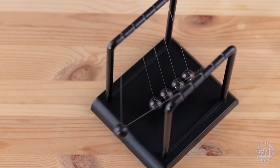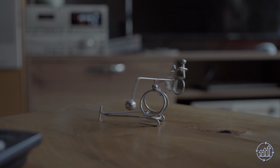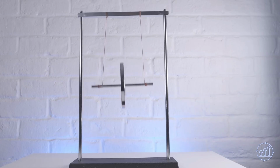These are some of the coolest physics gadgets you can play with. Play around with gravity, momentum, and all the other physics of the Earth with scientific gadgets.